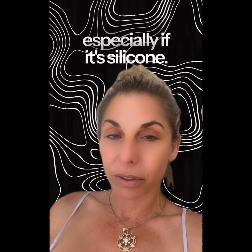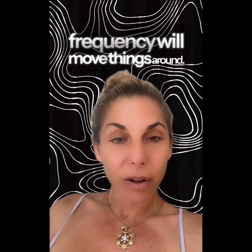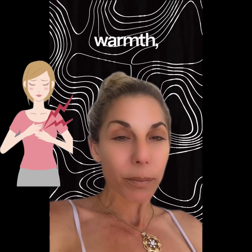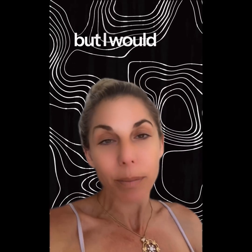Breast implants. Personally, I would say don't do it, especially if it's silicone. They say that it doesn't interact electronically with PEMF, but the surrounding tissue might be more sensitive. And pulsed electromagnetic frequency will move things around. And if you're having maybe a micro tear of something, you don't want to push out the silicone or saline. So if you feel pressure, warmth, or discomfort, I would stop and reassess. So again, it's not a stated contraindication, but I would be cautious.